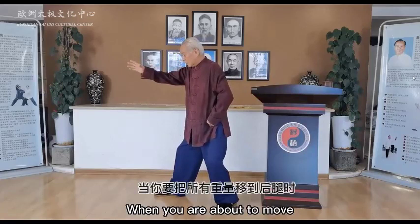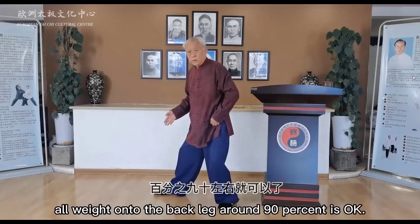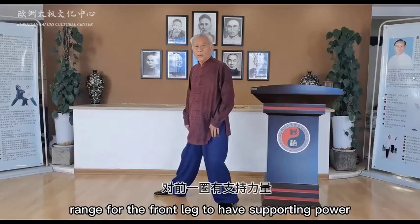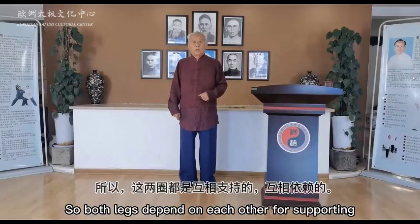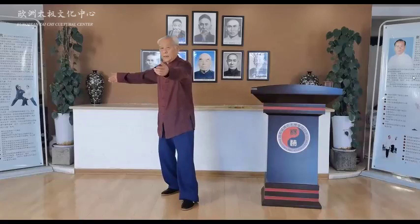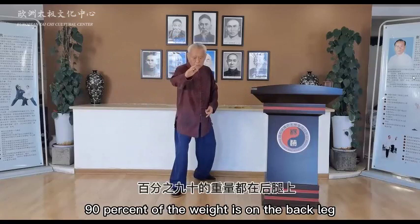When you are about to move all weight onto the back leg, around 90% is okay. Then slightly open the crotch and leave enough range for the front leg to have supporting power. So both legs depend on each other for supporting. As the weight moves back, the front tip of the toe, taking the heel as the axle, turns to the front. Now, 90% of the weight is on the back leg.